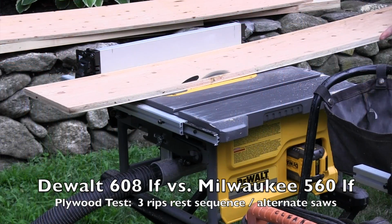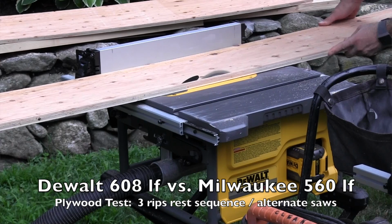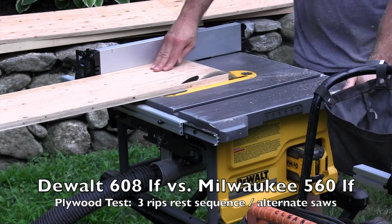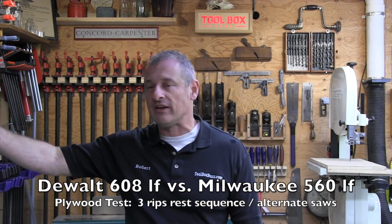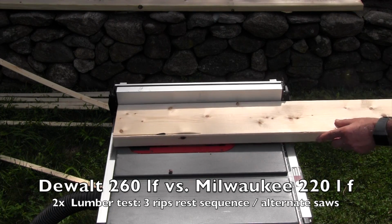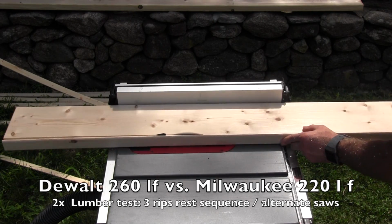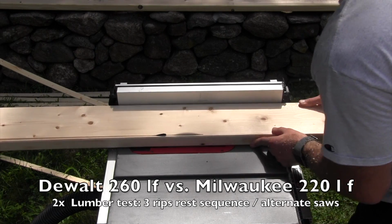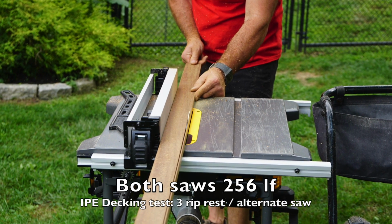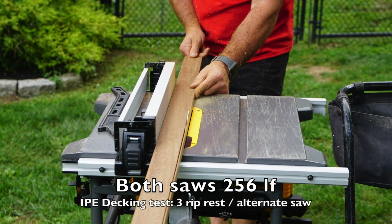Guys, the runtime results were close. For the plywood test, the DEWALT cut approximately 48 lineal feet more than the Milwaukee. We're talking 608 lineal feet compared to Milwaukee at 560 lineal feet. Framing lumber, DEWALT cut approximately 40 lineal feet more than the Milwaukee, and that's 264 lineal feet compared to 224 lineal feet. And lastly, for the ipe decking, both saws cut 256 lineal feet. It's hard to believe, but they did.